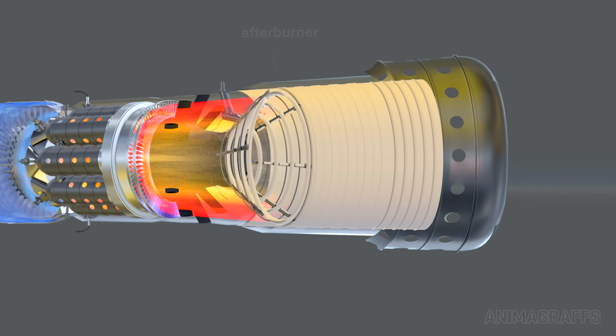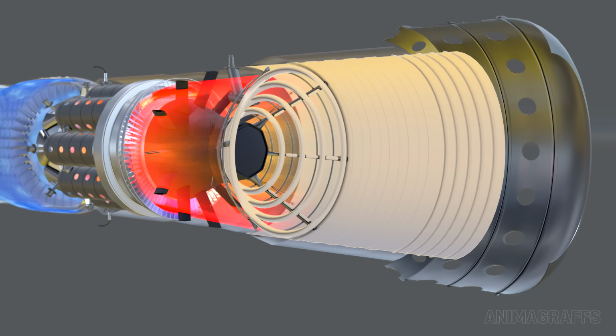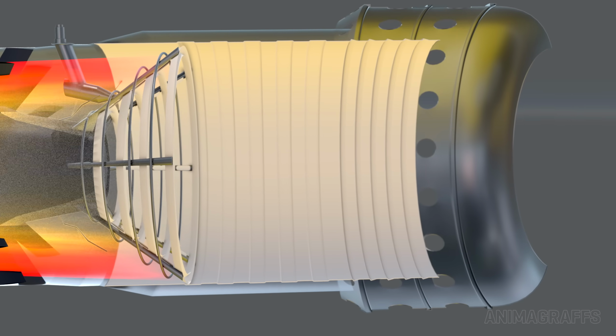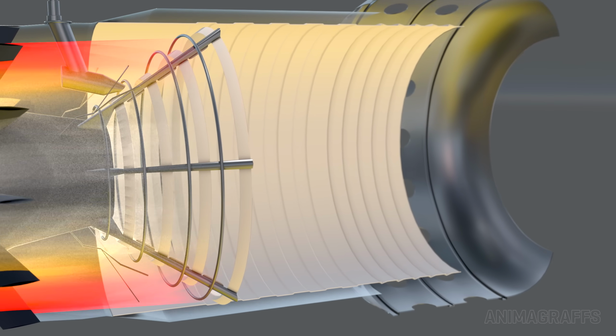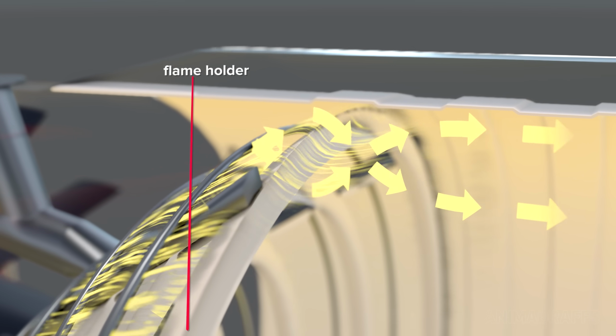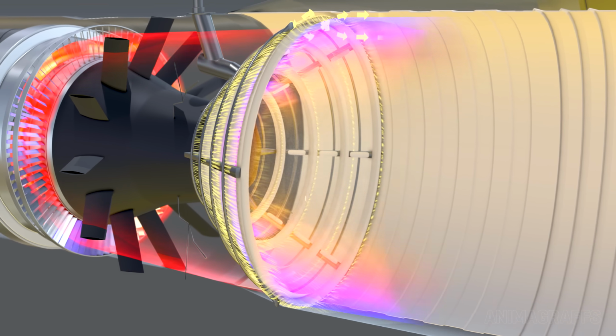High-performance engines often have an afterburner section, and the Blackbird does as well. Fuel has been consumed, but there's still burnable air in the exiting exhaust stream. Additional fuel is sprayed into this stream. The mixture wraps around V-shaped rings called flame holders, which provide a contained area of turbulence for fuel mixing and combustion. The mixture is ignited.